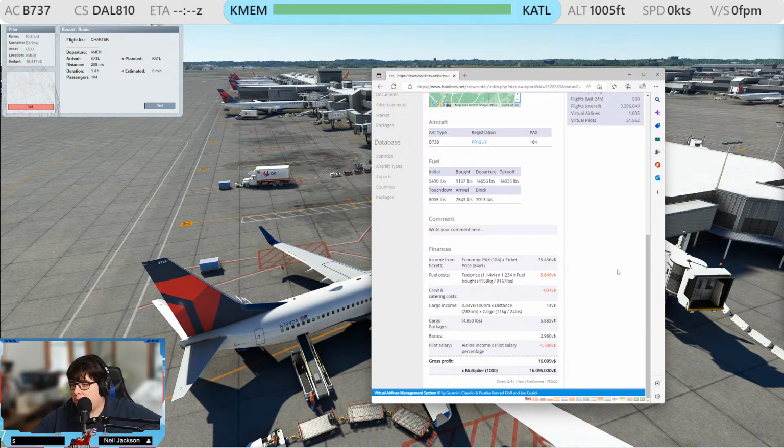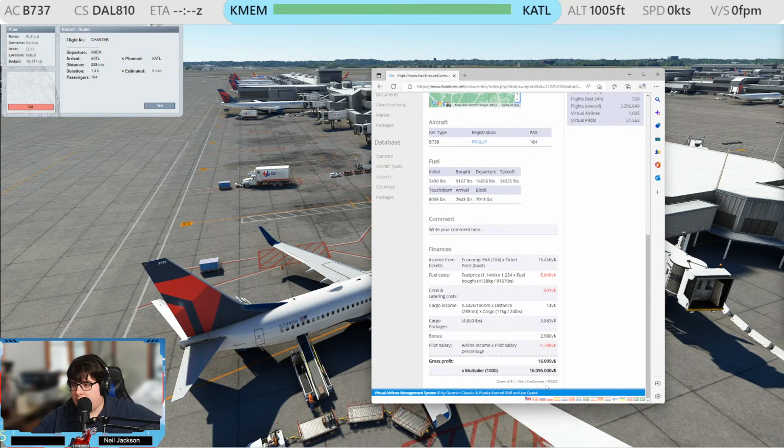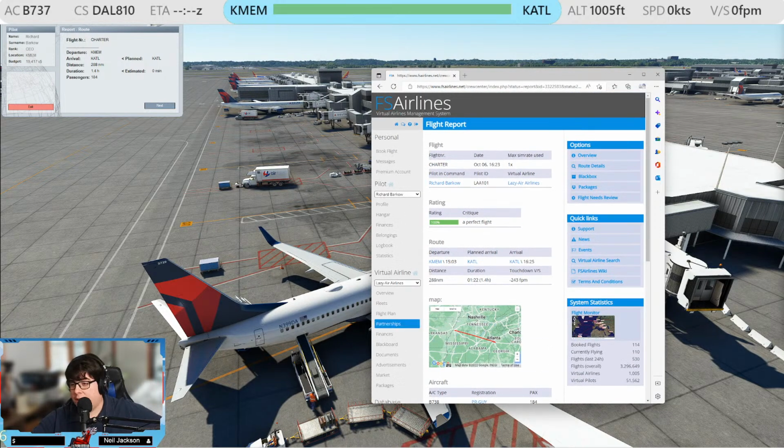We made 150,000 from the tickets themselves. We brought some cargo income with, so our cargo packages brought us another 5 grand. We had a bonus because of such a good flight of 2,000, and then times it by 1,000. So we made $16 million for this flight. That right there is locked. So everybody who has a VA on FS Airlines gets the same thing.